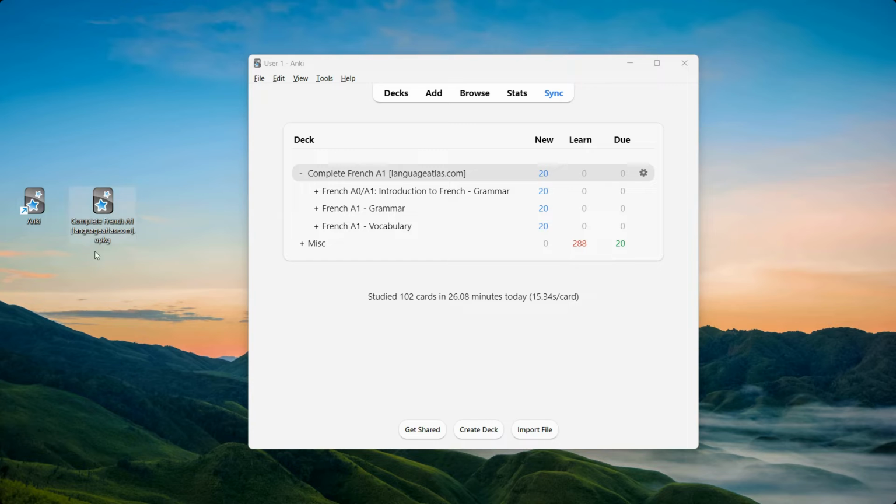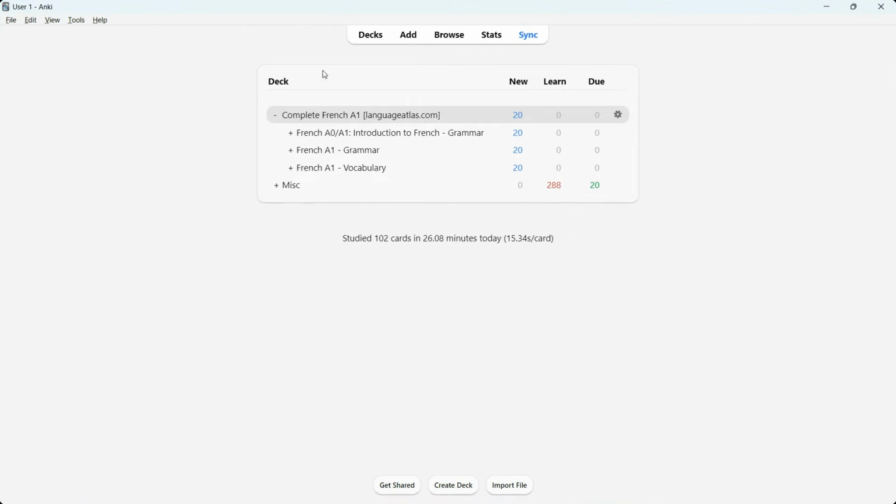Now, normally you would double click on an Anki deck to open it. However, I've already done so, as you can see right over here. I'd like to show you what's inside it. So at first glance, you see there are three decks inside the overall complete French A1 Anki deck. We have two grammar decks, which are French A0 A1 Introduction to French and French A1 Grammar. And we have a vocabulary deck, which is French A1 Vocabulary.